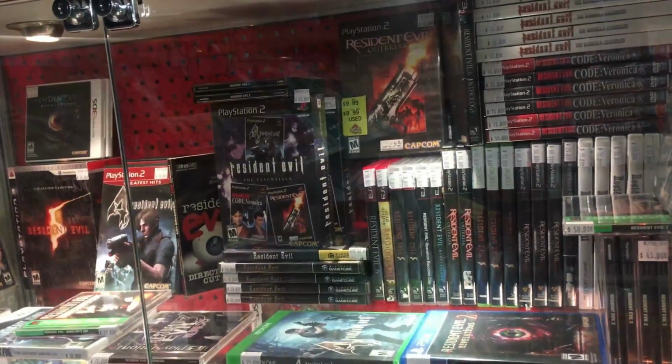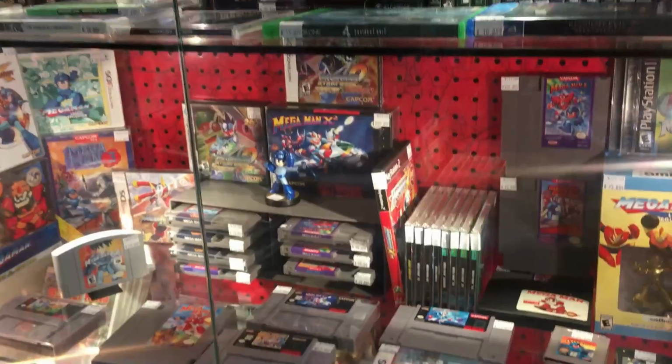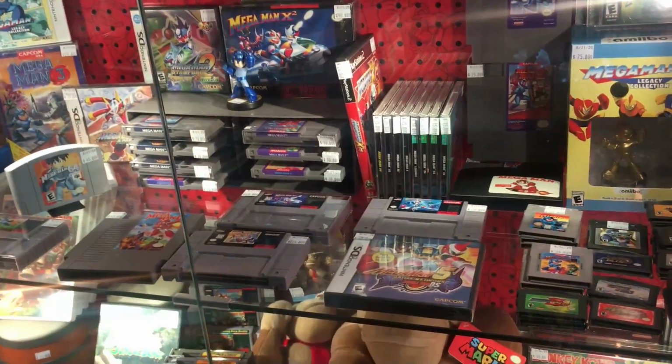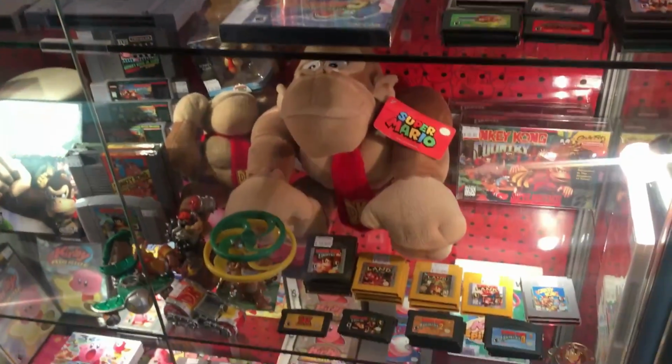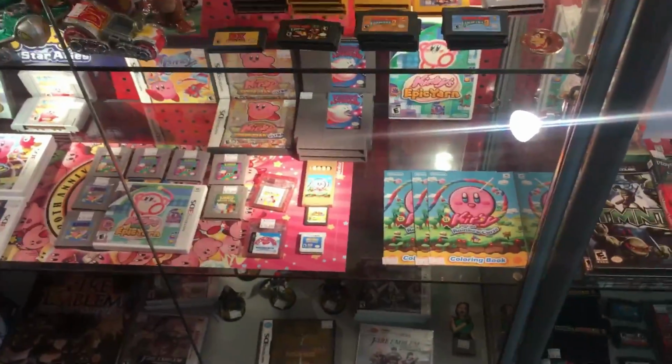Of course, you guys know I like the Resident Evil stuff, but I have most of this stuff, except that Director's Cut book that you probably didn't see. It kind of just went by you guys. But Mega Man, got most of those, and Donkey Kong, I'm not really looking for, but it's just, like I said, really cool to see that stuff.